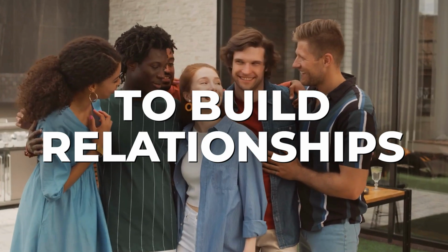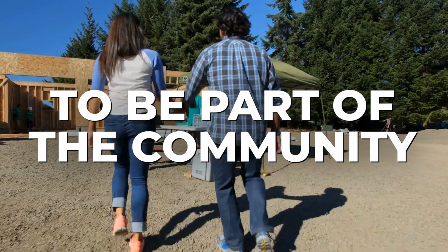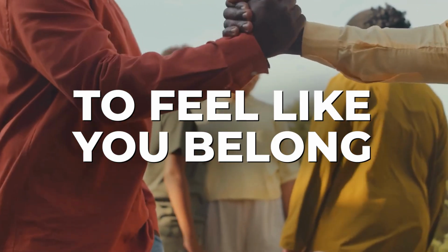What is strong enough to get you through? Real human connection, and the built-in accountability that comes with that. See, when your goal is to learn Spanish to build relationships, to be part of a community and feel like you belong, everything else becomes easier. You don't need a perfectly color-coded schedule to be consistent. You just need people to talk to that you care about.